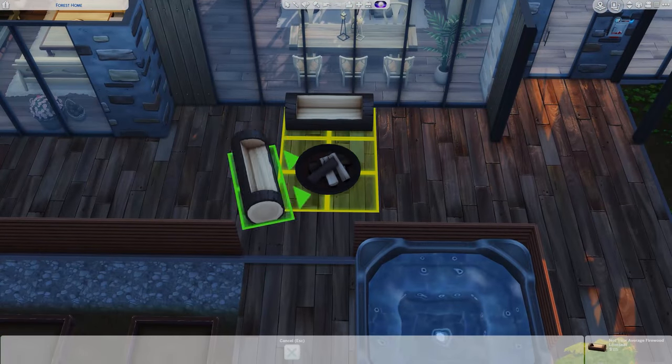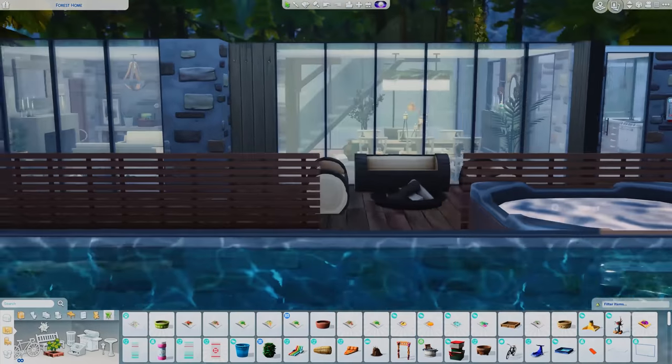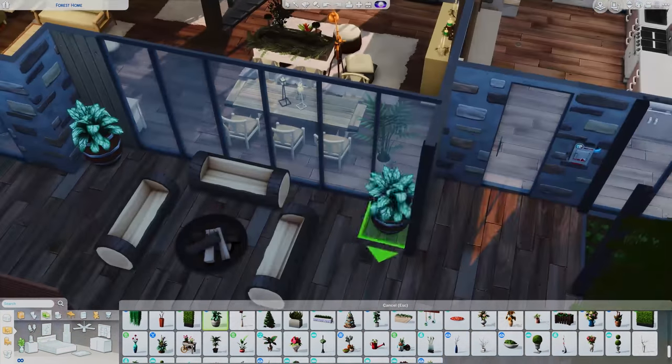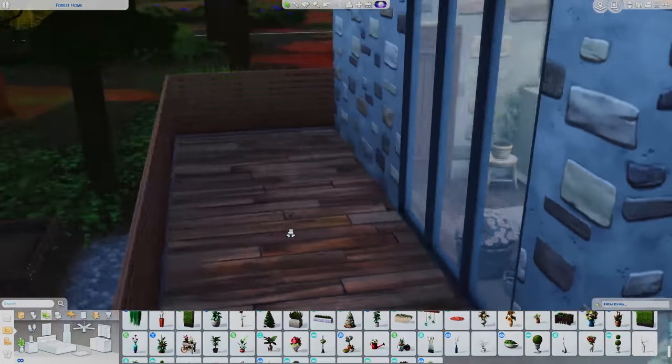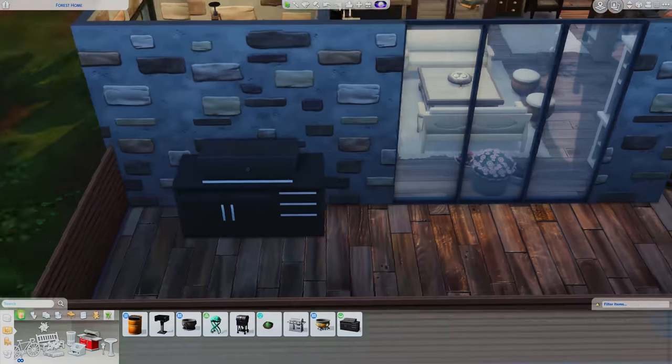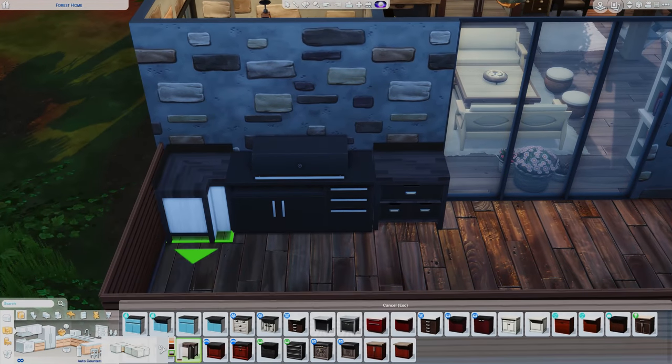This area here, the Sims weren't using it. They weren't able to get down that little step there, so I actually had to go in and put a step on it. So that is also fixed for your Sims. They do actually go down and use the hot tub and stuff. I've made sure that they do.